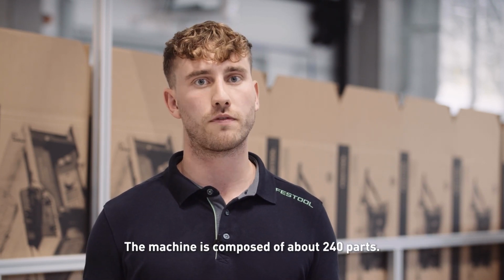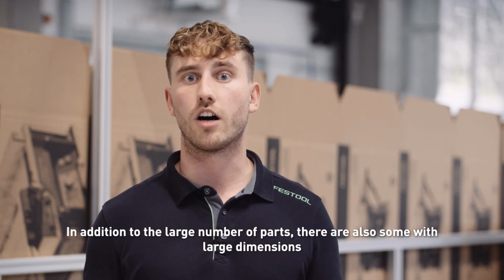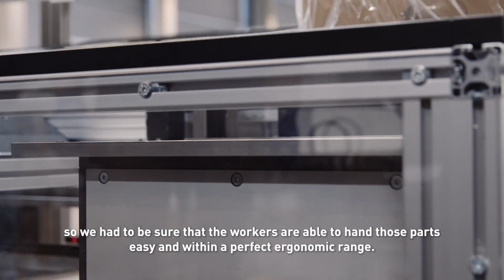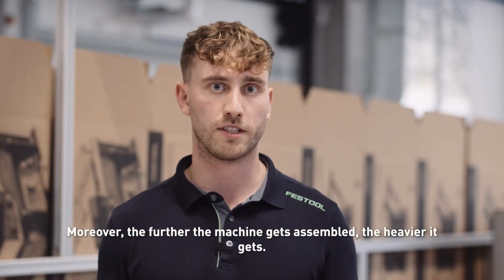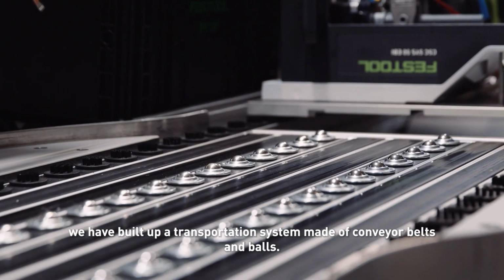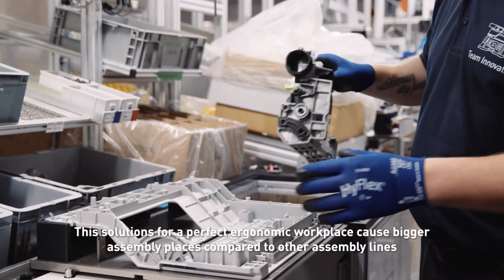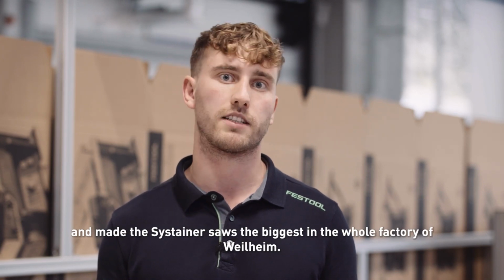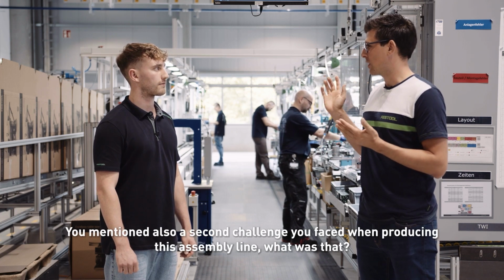The machine is composed of about 240 parts, quite a lot of parts for a saw. In addition to the large number of parts, there are also some with large dimensions. So we had to be sure that the workers are able to handle those parts easily and within a perfect ergonomic range. Moreover, the further the machine gets assembled, the heavier it gets. To make sure that the workers do not have to carry the machine during assembly, we built a transportation system with conveyor belts made of brushes and balls. These solutions for a perfect ergonomic workplace cost bigger assembly places compared to other assembly lines and made the Systainer saw line the biggest in the whole factory of Weilheim. Wow, Mike, this sounds very reasonable. You also mentioned a second challenge you had when producing this assembly line.